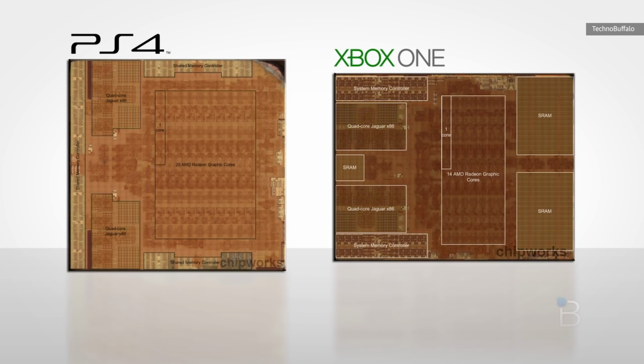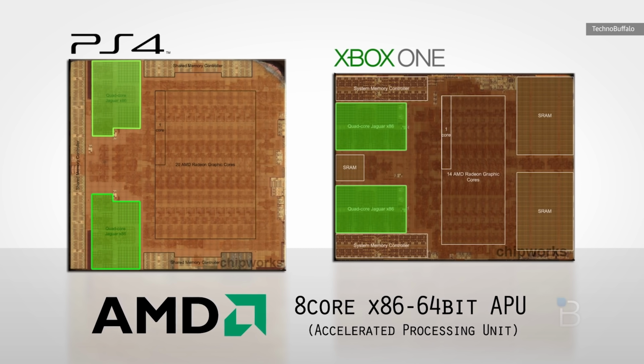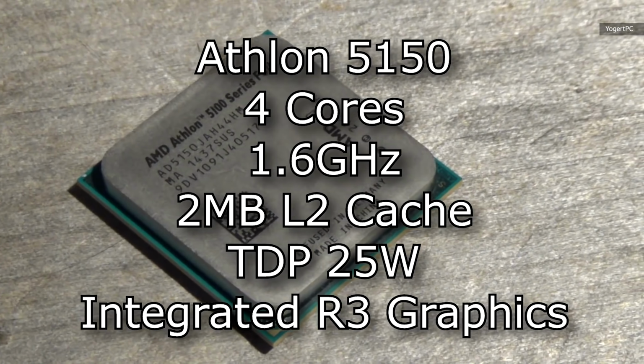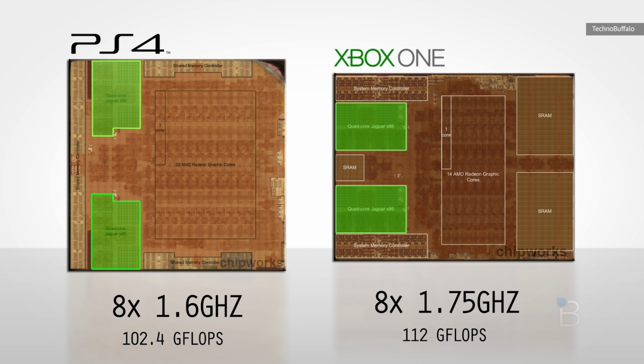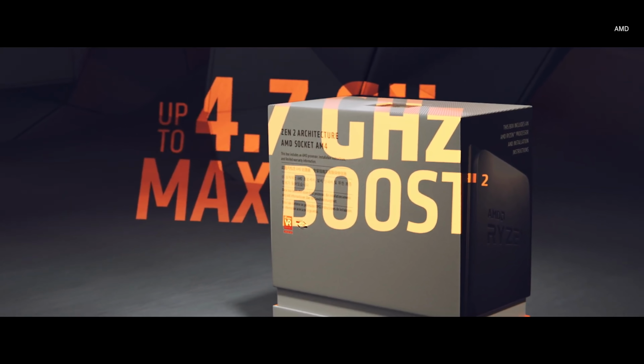Both of the last-gen consoles used an AMD Jaguar chip, a low-power 8-core processor. Now, despite the 8 cores, and remember, most laptops at the time in 2013 only had 2, this was a pretty lousy processor. On a per-core basis, the closest off-the-shelf part, the Athlon 5150, was only about half as fast as AMD's desktop flagship from 4 years earlier in 2009. So it was not speedy even when it was released, and by today's standard, compared to a flagship like a Ryzen 9 chip, it's about a sixth as fast.